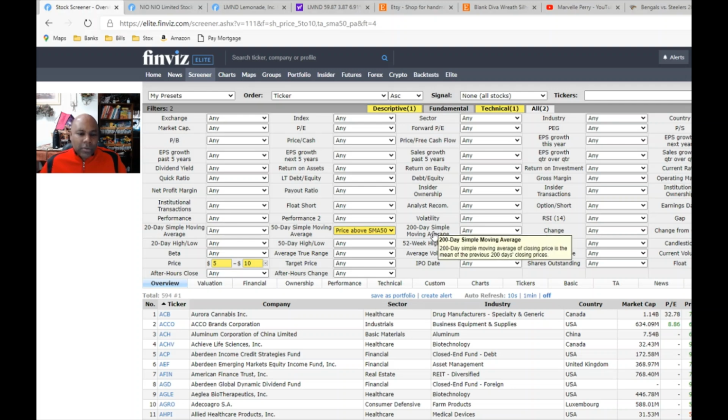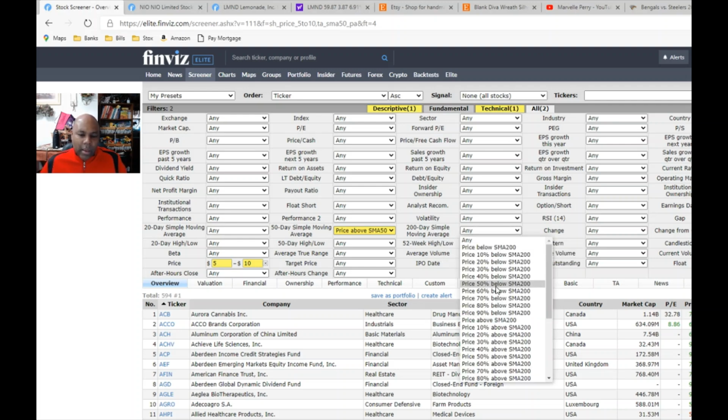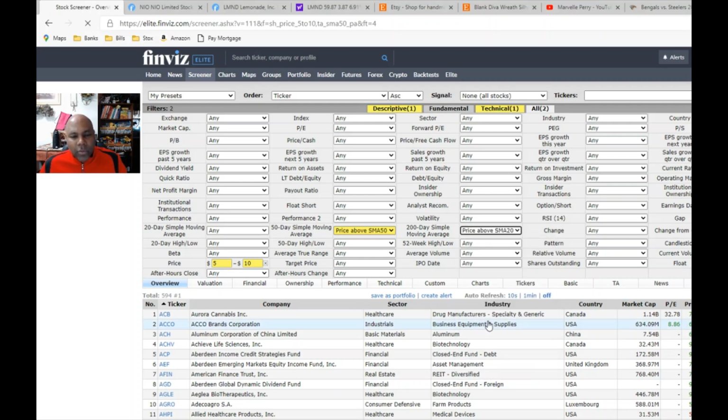Next column over, you'll see 200 simple moving average. You want to hit your drop down arrow. You want to do the same thing. Highlight price above, this time SMA 200.